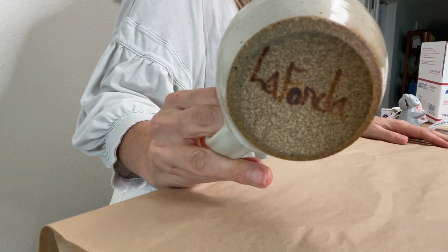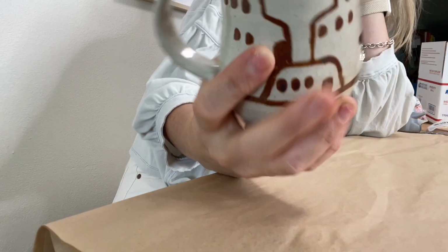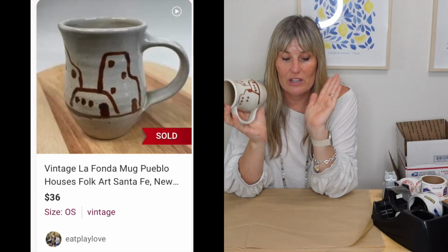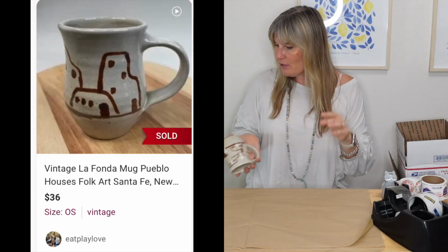Sold this mug for $32. This is a La Fonda mug. La Fonda is very well established in Santa Fe, New Mexico. These are Pueblo houses that are glazed on the outside of this. This is the original mug that they used to have on tables at La Fonda. So this is a little bit more sought after and collectible. That's why I picked it up. So those are the items that I'm shipping out.